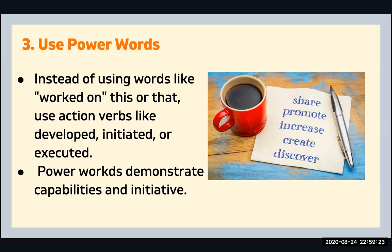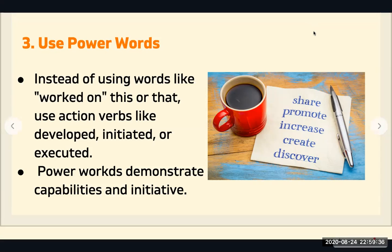Use keywords and technical jargon specific to your field of interest. Use correct verb tense: present tense for current, and past tense for previous experience.